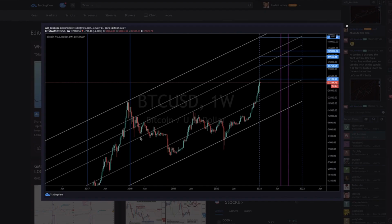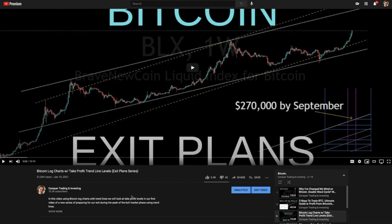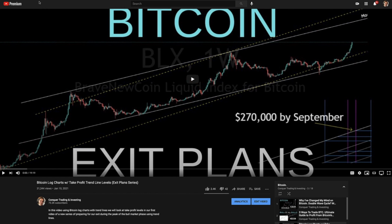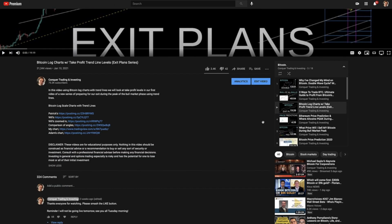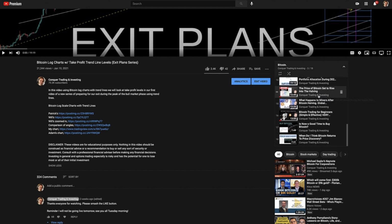I'll be using, of course, Will's trend lines. On the log charts video over here, there are 4 different versions. You can actually download them each. Patrick, Will zoomed in. A comparison of the angles used, my chart and Adam's chart. A must watch video. But it's not only this video, it's every single video in this Bitcoin playlist. This is the gold mine right over here.